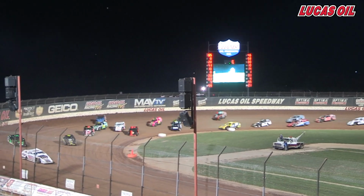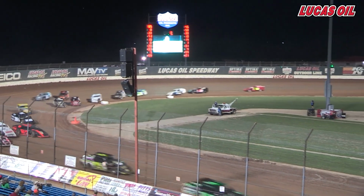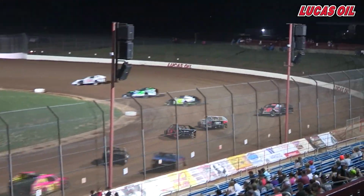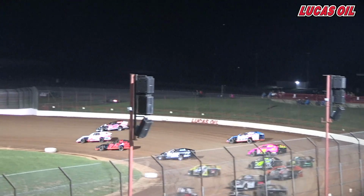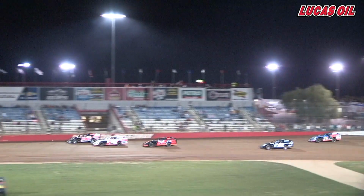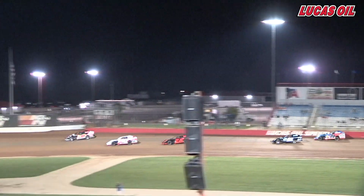McCowan moves his 8 up to the top of the racetrack. So does Andy Bryant as he got shuffled back in the field. Splits Richards and Wes Briggs, and Bryant immediately to the top of the racetrack. J.C. Morton will go there as well. 3 across in a couple of different places coming off turn number 2.